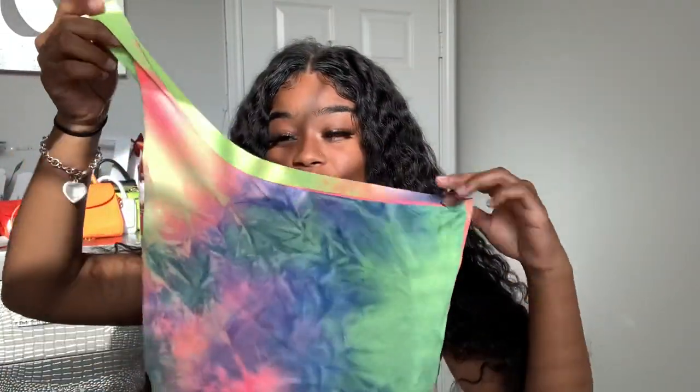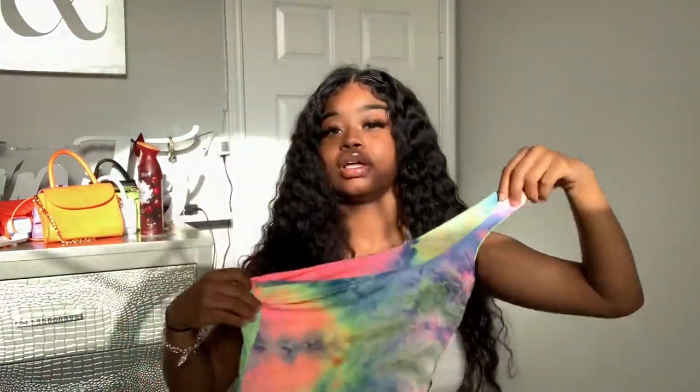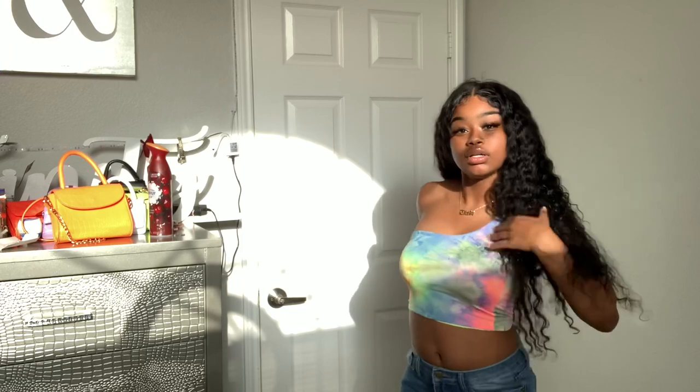Hey y'all, this is the next shirt I got. Y'all, I love tie-dye, it's really coming in. So like, this shirt is really pretty. Oh my gosh, I got this in a size, I'm pretty sure I got it in a small. Oh, I got this in a medium. Yes, so I got this in a medium. Y'all, when I tell you this shirt is cute. Y'all, this shirt is so cute. It's giving me summer vibes. Oh my gosh. Make sure y'all go get this shirt.